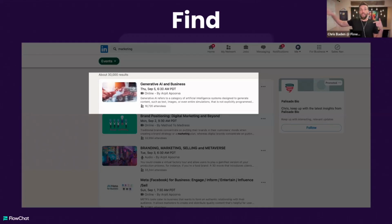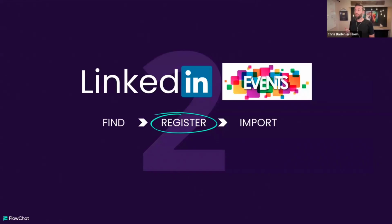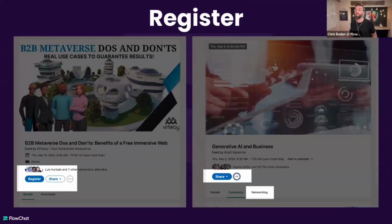This is somebody else putting on an event, congregating and driving attention of the ideal prospect that I can serve, and there's intent. The intent is I want to solve marketing problems. Is this really clear? So when we find the event, those are the types of events we want to find. And registering typically looks like this. It's simply just clicking the button and registering. Some ask for your email. Some don't. They just register you.